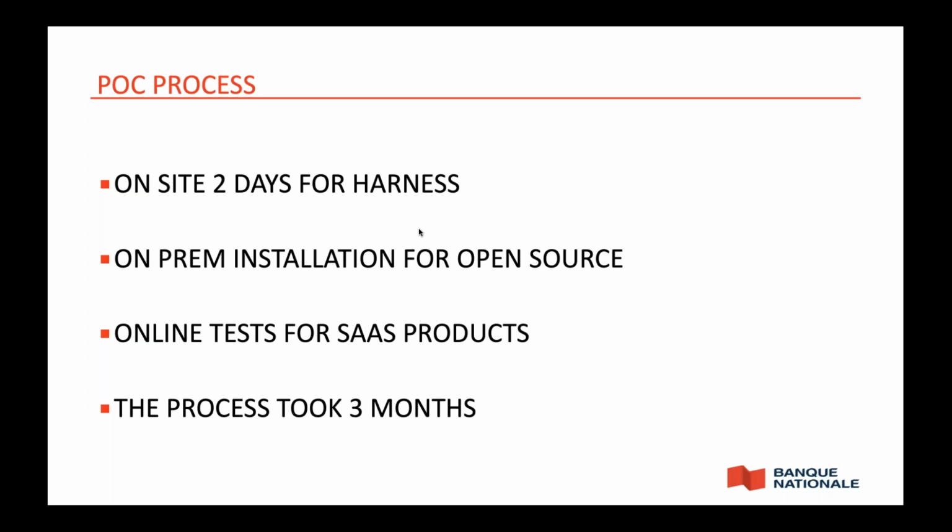So we started working on the selection of a new product, and hopefully we had a very strong team in Harness. They came on site to help us for 2 days. For other products, we were trying them from open source projects. We just installed and tried them ourselves. We were able also to try some SaaS products, and this process took almost 3 months because the selection, as we will see, was not easy.